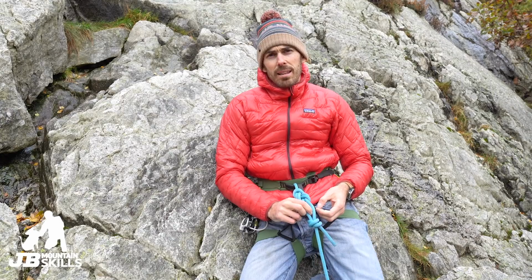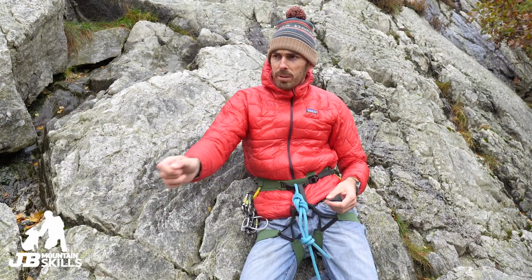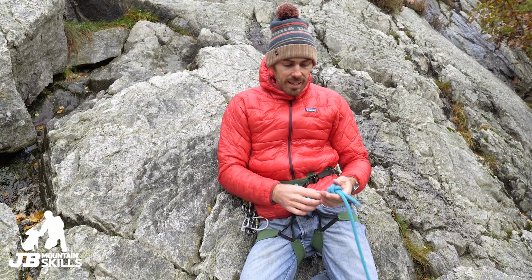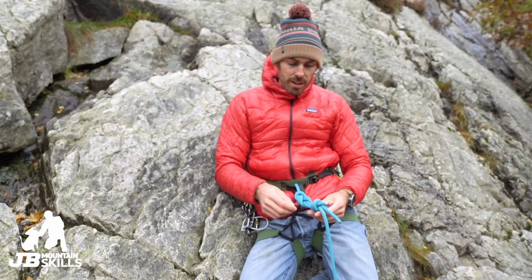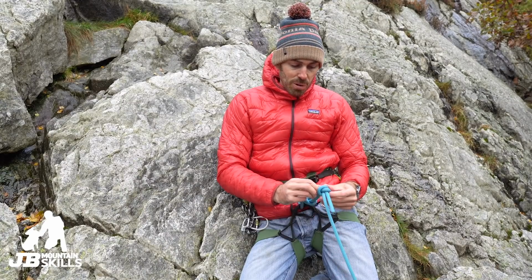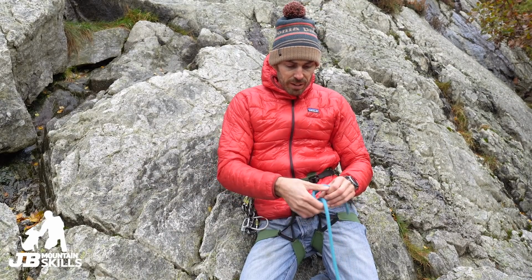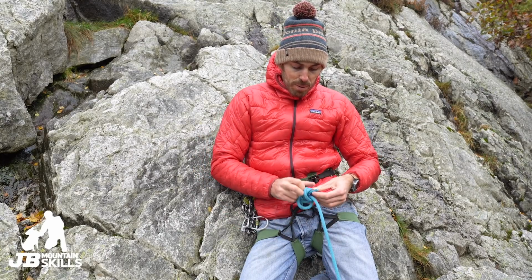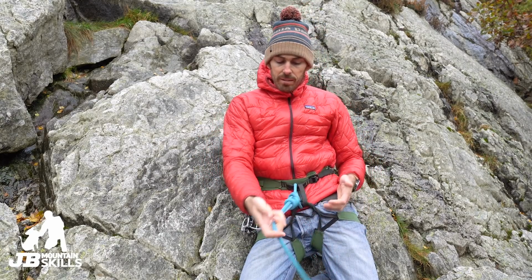People can clip into that thing by mistake, whether it's your belay plate when you start to belay, or clipping into an anchor or something. It's just a weak point. So if you are going to tie a stopper, make sure it's touching the original figure of 8. Like I say, I don't tie them, but if you are going to, do it properly, like that.